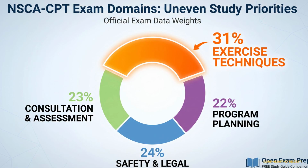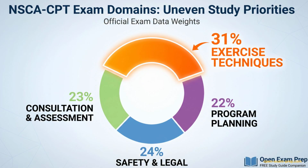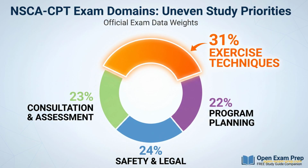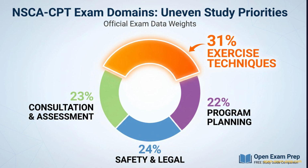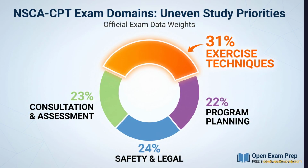The exam is broken into 4 content domains with specific weights. Exercise techniques is the largest at 31%, followed by safety and legal issues at 24%, client consultation at 23%, and program planning at 22%. By allocating your study hours to match these weights, you concentrate your effort where it will have the biggest impact on your final score.